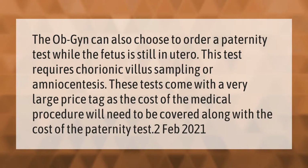The Obgyn can also choose to order a paternity test while the fetus is still in utero. This test requires chorionic villus sampling or amniocentesis. These tests come with a very large price tag, as the cost of the medical procedure will need to be covered along with the cost of the paternity test.